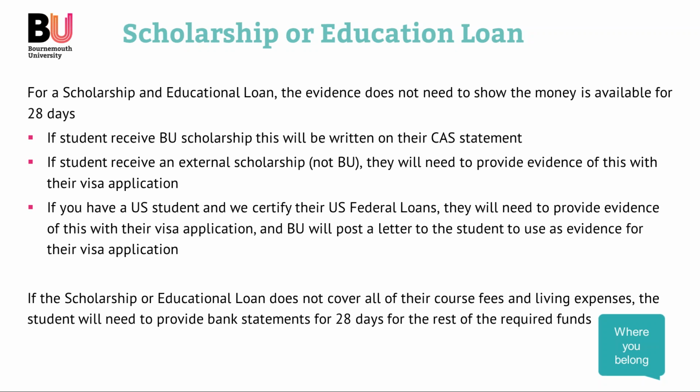So the next way that students can show that they have enough money is having a scholarship or an educational loan. If a student has one of these, they do not need to show that the money has been available to them for the 28 days, which is a requirement if they're showing bank statements. If the students receive a BU scholarship, we will write this on the CAS statement, and that is all the information that they'll need. That will be the evidence that's required.